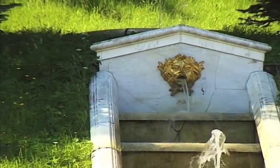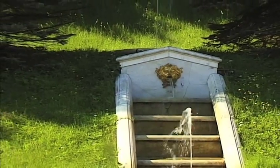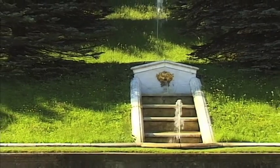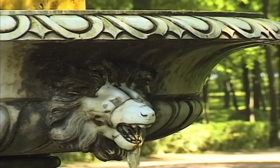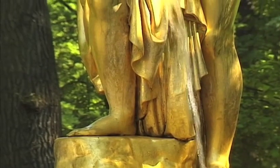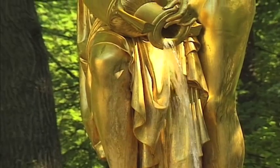The glittering arrangement of the lower park leaves no doubt that this residence was considered first and foremost as a glorious symbol of the new sea lords who ruled over Russia. Beaming gold fountain figures decorate the park.